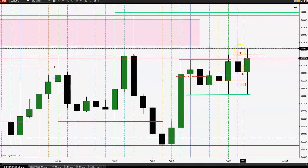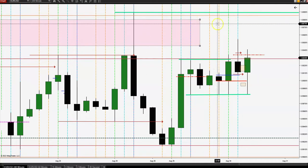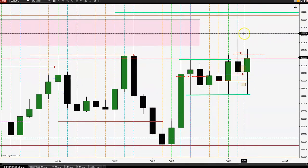But anyway, you can see that was taken out here. We're coming back into this daily fair value gap here. Obviously, it was already rebalanced. So if anything, we're going to be looking to take out stops here if the market wants to continue higher.